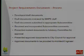The process has been that we've developed draft documents. They've been reviewed by the MAPS staff, then submitted to the appropriate subcommittee, received and incorporated by those subcommittees, sent to the advisory board, which has recommended their approval, and then sent on to City Council. After City Council approves them, they will go on to the architect or engineer who's selected for the individual project.